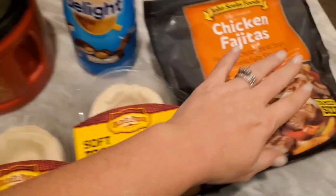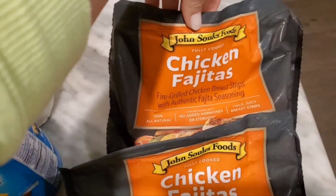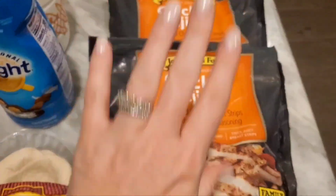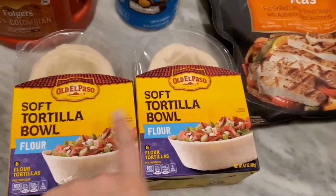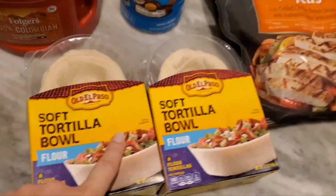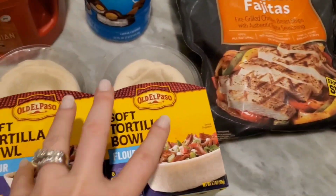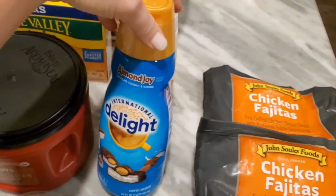So I got two of these chicken fajita prepackaged. I already had mentioned that we like using these, but we're going to be making some little bowl situations, kind of like the protein chicken bowls that they have at Taco Bell. And so I'm going to be redoing those and making them tomorrow for dinner. So we grabbed these. We got some chicken.